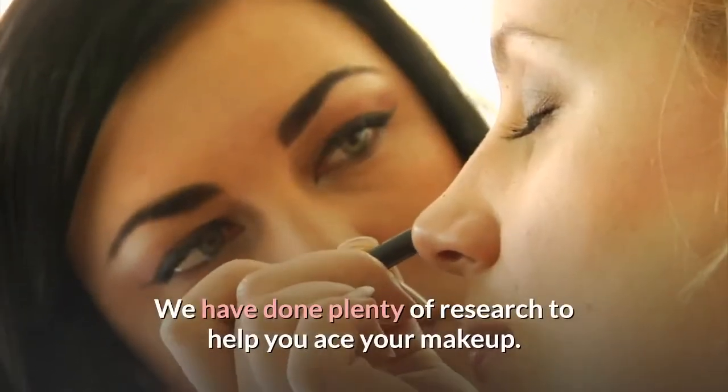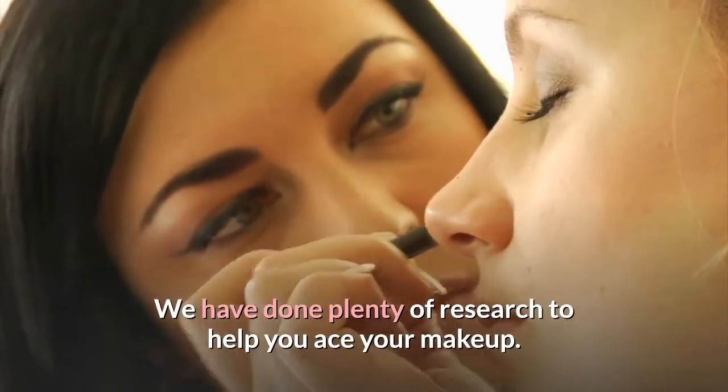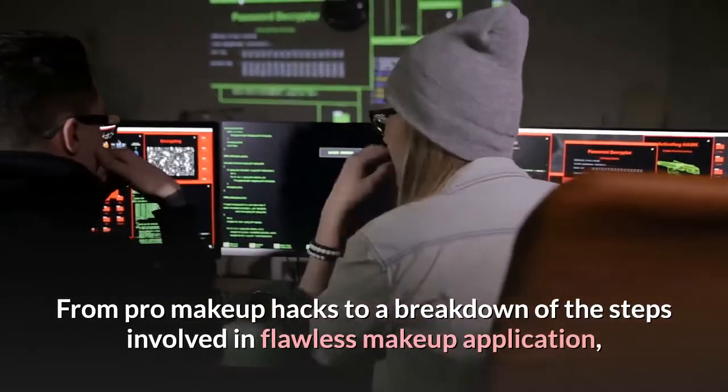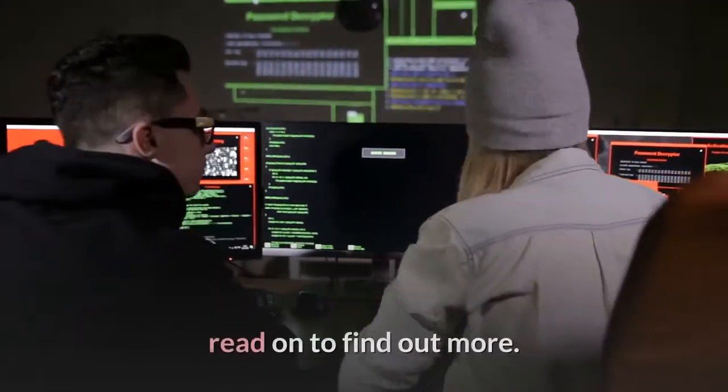The smallest steps can sometimes make a big difference in how your look turns out. We have done plenty of research to help you ace your makeup. From pro makeup hacks to a breakdown of the steps involved in flawless makeup application, read on to find out more.